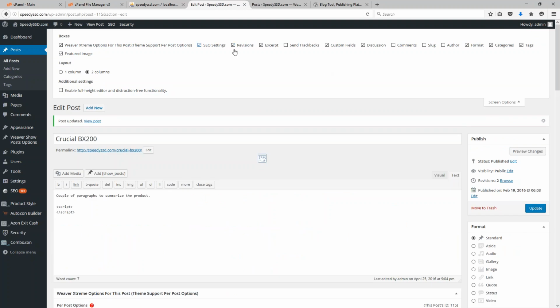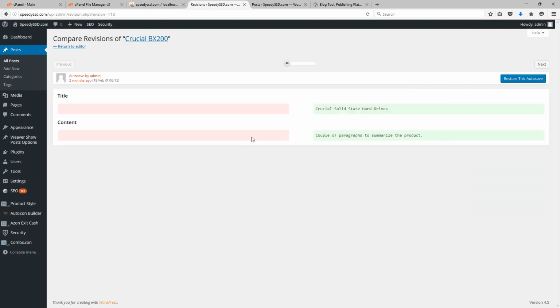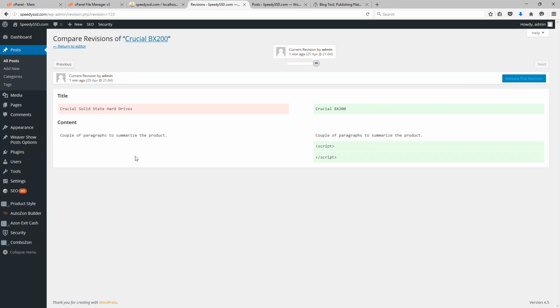Now sometimes you can use the WordPress revision system. If you click on screen options in a post or a page and you make sure this revisions checkbox is checked, then you can see when your page has actually been updated. And if need be, you might be able to roll back your content to a previous state. So for example, I can see here originally it was blank. In the next update, I had this title and this content, but you can see how something new has been added into it.